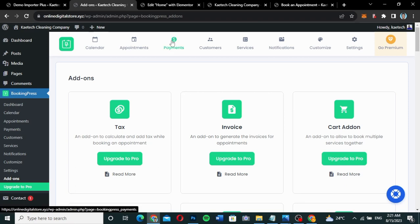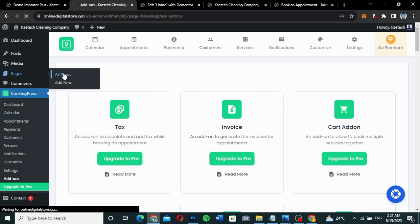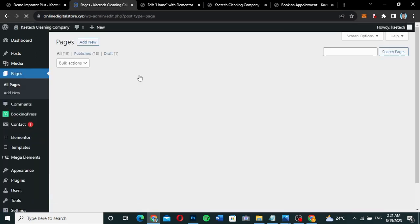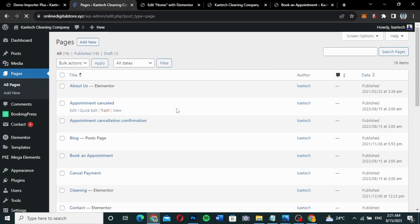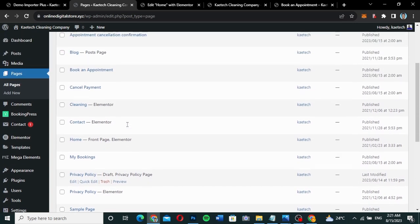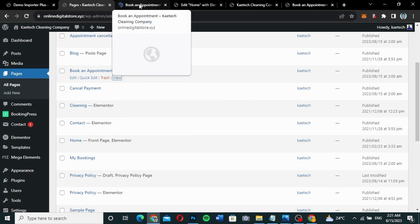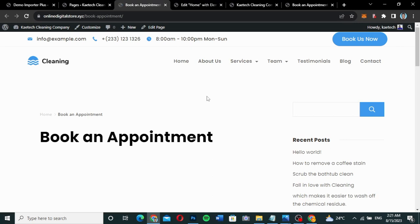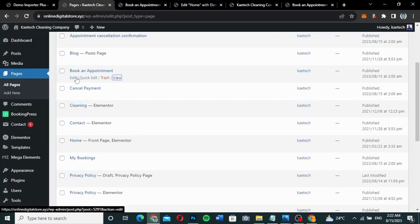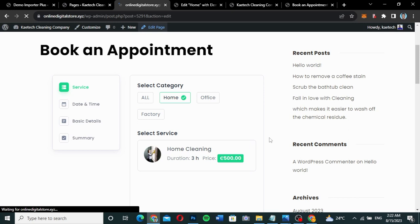Now how are we going to use the booking plugin in our website? Since we have a page created for us, now we're going to go to the page. So go to all pages, and then we want to link the page to our website. So where is our page? Okay, book appointments. Let me just view the page over here and see how it looks. So yeah, basically this is our page. What I'm going to do is edit the page. So we're going to click over here to edit the page, and then we can edit it with Elementor.